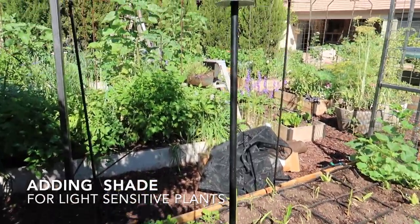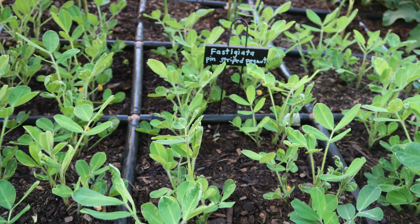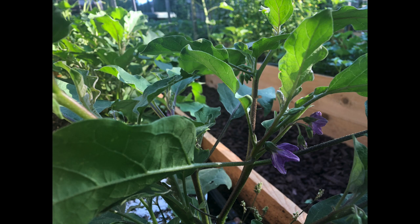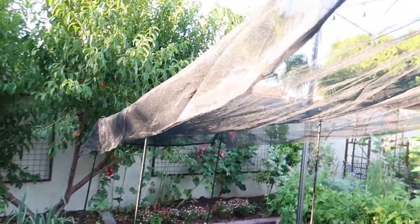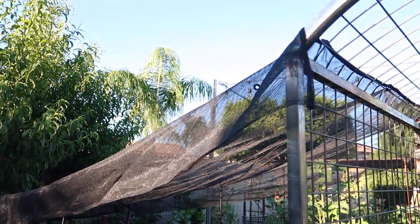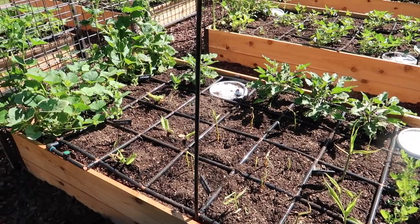This bed is growing ginger, turmeric, and peanuts, along with eggplant, and they can all benefit from some afternoon shade. So today I'm adding in this little kit made for a 4x8 bed that is pretty simple to use, actually. It's pretty slick. It will shade this bed, which if these things are gonna grow well here in Arizona, they're gonna need some extra shade.